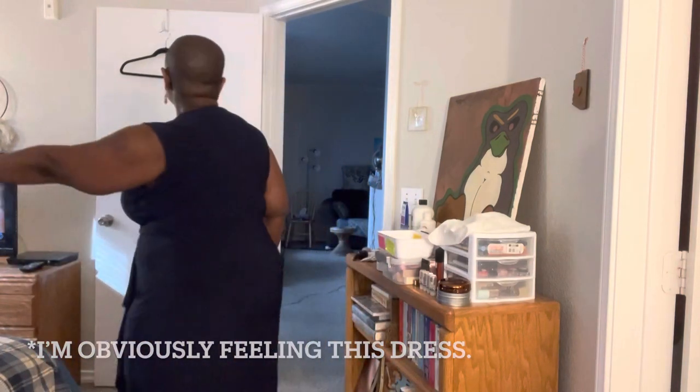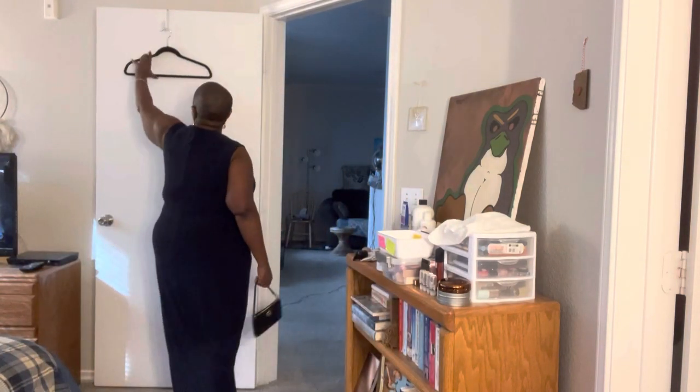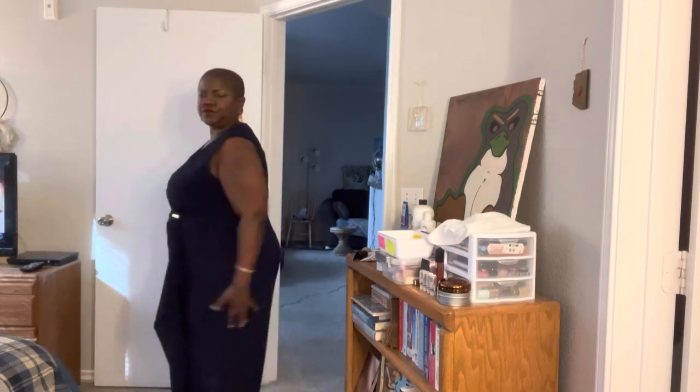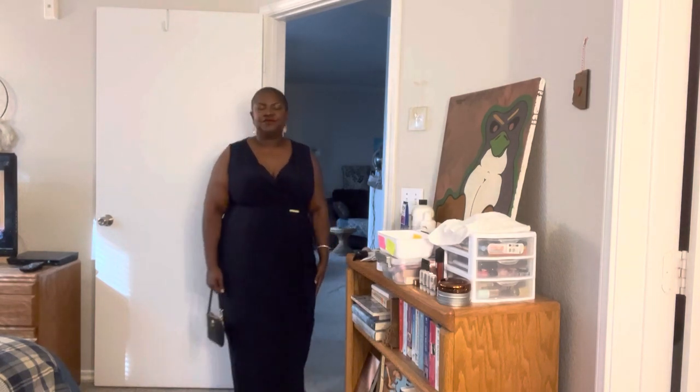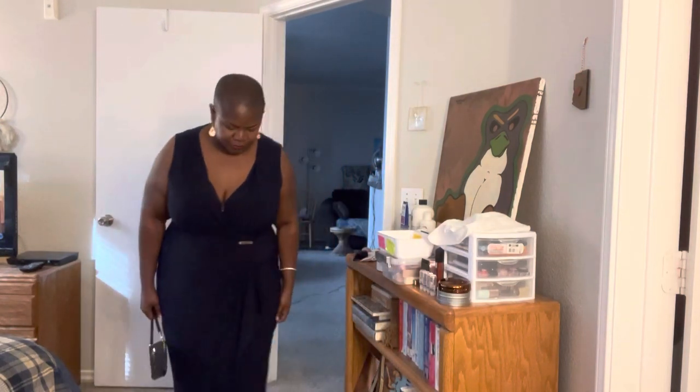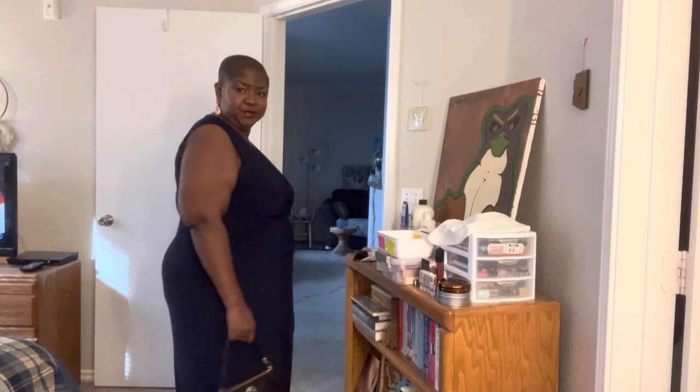Then I'm gonna take this away. And this. Yeah, I like that it's long. It's not restricting. I could possibly wear this without any shapewear. And it still shows a little bit of skin, cleavage.